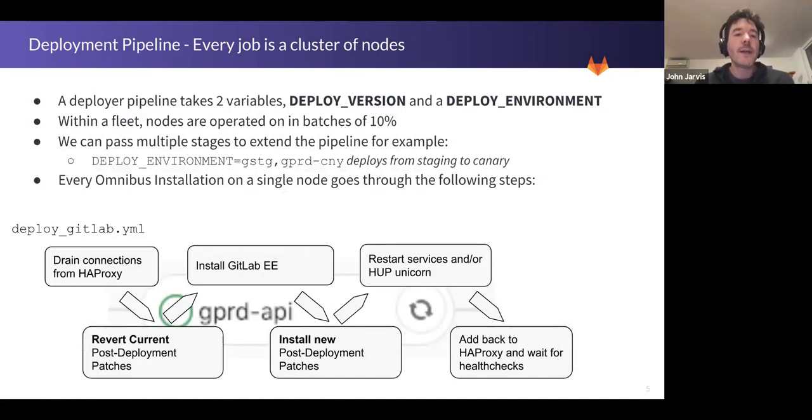Basically, when we deploy to a fleet of machines, there is a sequence of operations that happens. To start off, a pipeline is initiated with two variables, deploy version and deploy environment. Then we deploy to a lot of different fleets, sometimes in parallel, and we do that in batches of 10%. When we initiate this pipeline, and I mentioned this earlier, we can actually pass in multiple environments. This would create a longer pipeline that goes from staging to canary, but we don't currently do that.